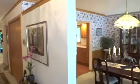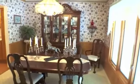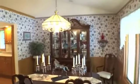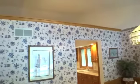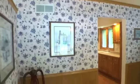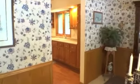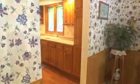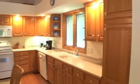Just inside and off the entry is the formal dining room. The eat-in kitchen features wood floors, oak cabinets, and plenty of space.